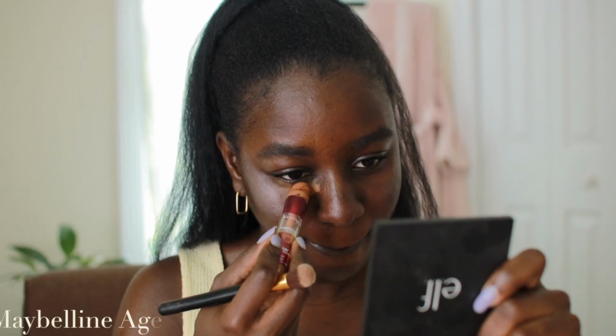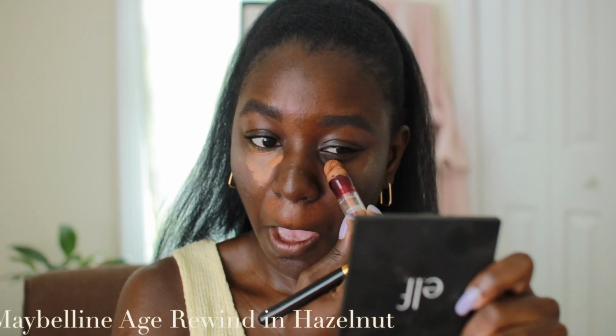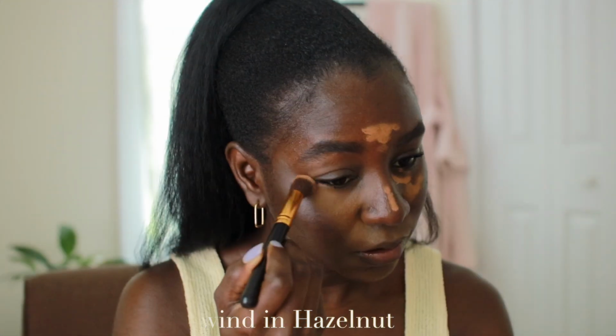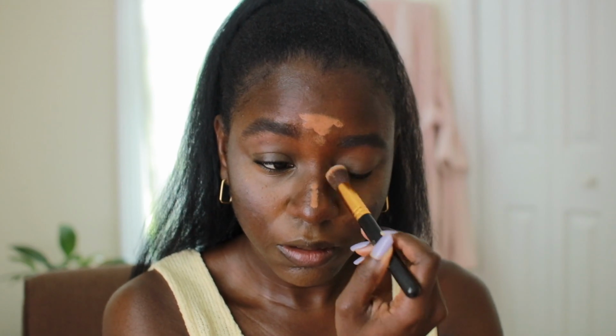I've been using the Maybelline Age Rewind concealer in hazelnut for a while. I don't mind it. I'm not much of a concealer person, to be honest, so I can't really tell the difference between different kinds of concealer. I just know that this one is affordable and it works, so I use that. I use a brush first and then I go over it with a sponge.